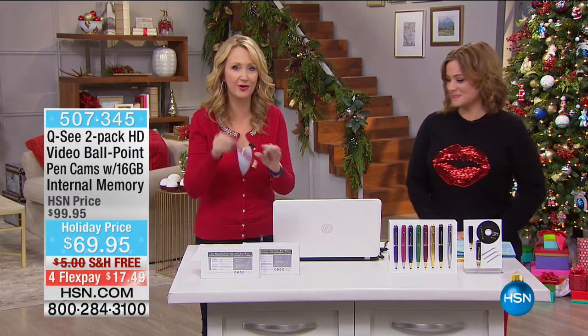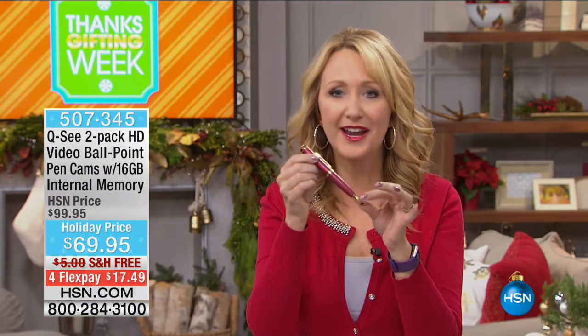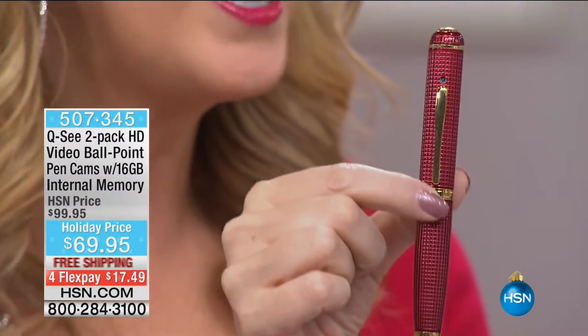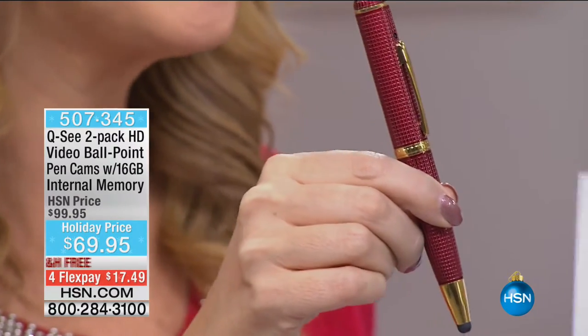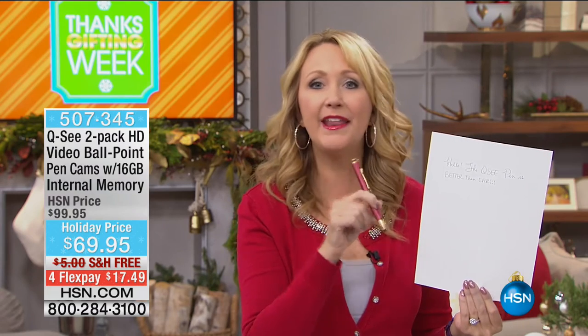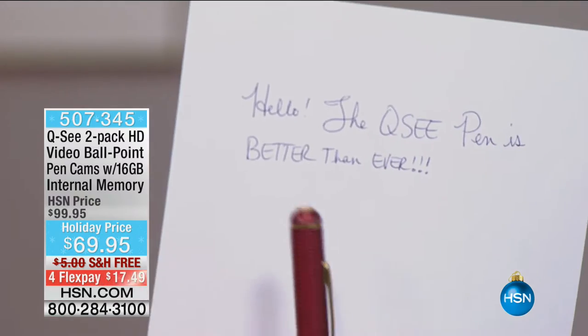If you've got that gadget lover on your holiday shopping list, they are going to go crazy for this. It is a stunning writing instrument as well. You have that engraved feel to it, that beautiful texture. It is so high-end. If you know anyone in real estate, signing contracts, you want to do it with something beautiful. This is a gorgeous, sleek pen that lives in my purse. And in those moments where you just want to record something, maybe you want to do it discreetly, this is great.